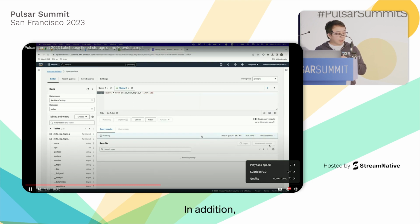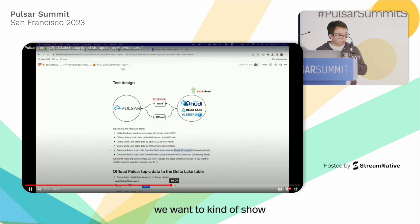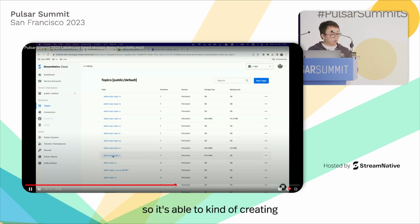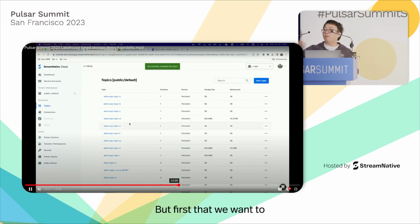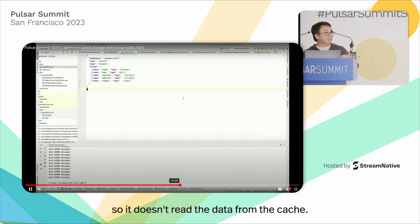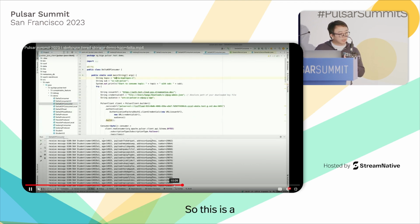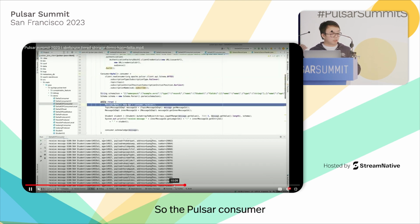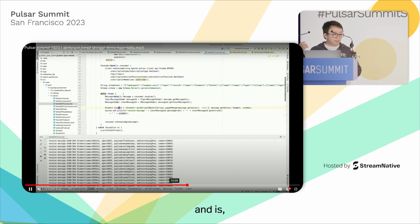In addition, I'll just fast forward, because we want to show that it's able to consume using the Pulsar consumers. So it's able to create a subscription using the Pulsar consumer. But first, we want to unload the topic so it doesn't read the data from the cache. It shows that we are reading the data from the broker. So this is a Pulsar consumer. It's a normal Pulsar consumer. You can just consume as you want.